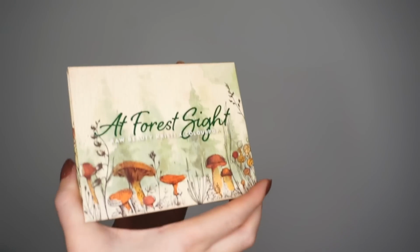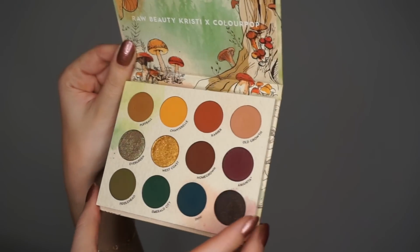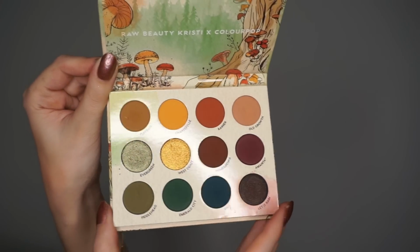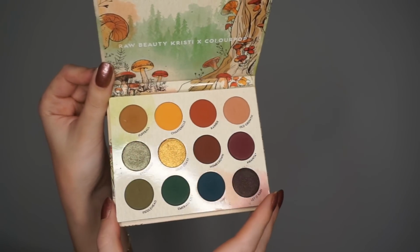The last two palettes that I have from Colourpop were both declutters from my friend Martina. The first one is the At Foresight palette. This was the collaboration with Raw Beauty Christie, and I think this is beautiful. It's like a muted rainbow palette, and if I'm being honest, I haven't reached for this palette yet, but I love staring at it and I love having it in my collection.